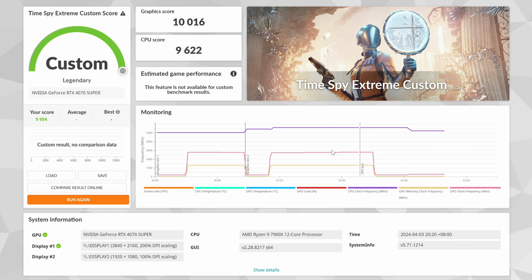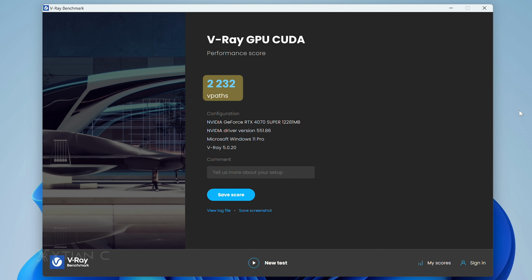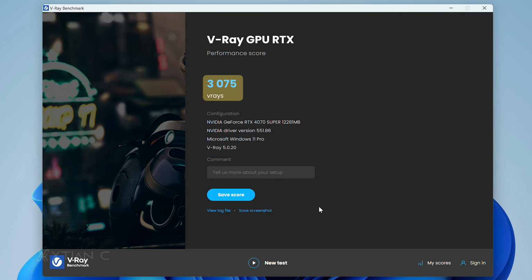And for some synthetic benchmarks, here we have the 3D Mark Timespy Extreme scores, where our GPU got 10,016 on the graphics score, while on the V-Ray GPU benchmark, CUDA scored 2,232, while on the RTX benchmark scored 3,075.